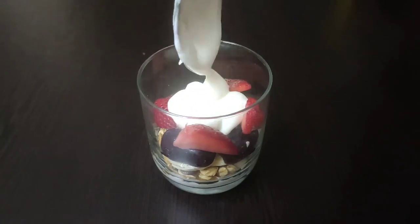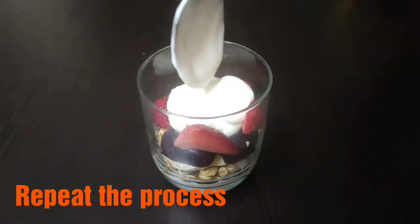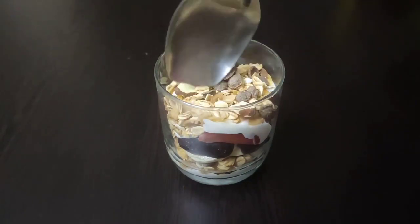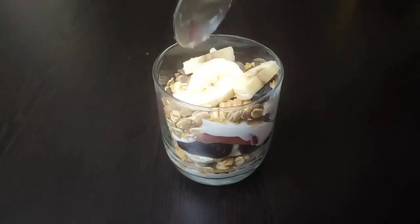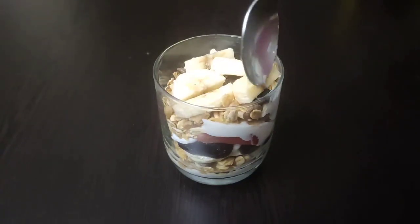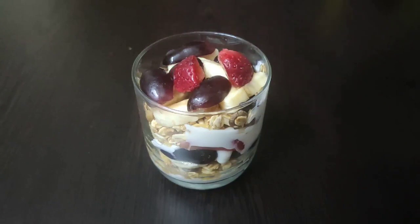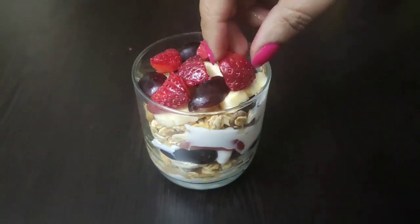And now again repeat the process of adding the Greek yogurt, followed by the muesli, and then the fruits again. And adding different fruits generously makes this muesli parfait even more delicious.